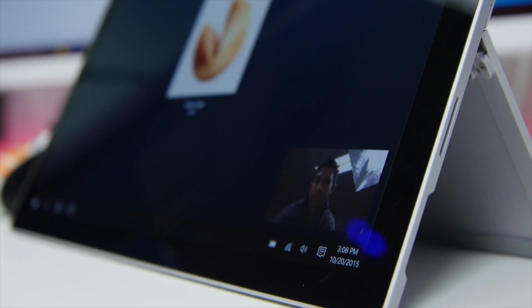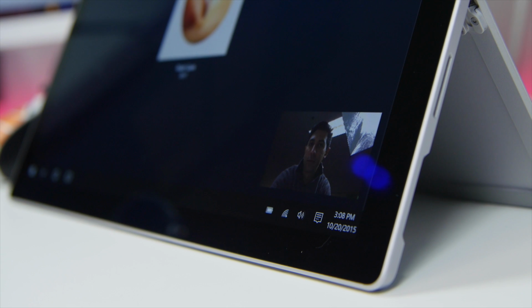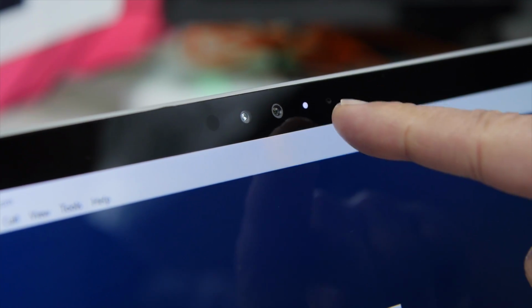There's also now the addition of a privacy light for the front-facing camera. Simply put, this is an LED that turns on to let you know that the front camera is in use, and it's a nice touch to see.